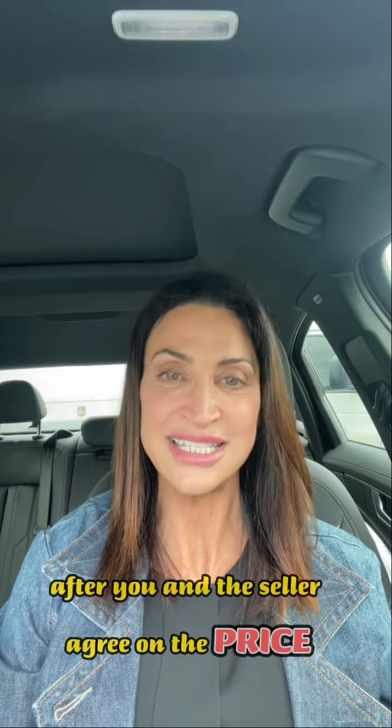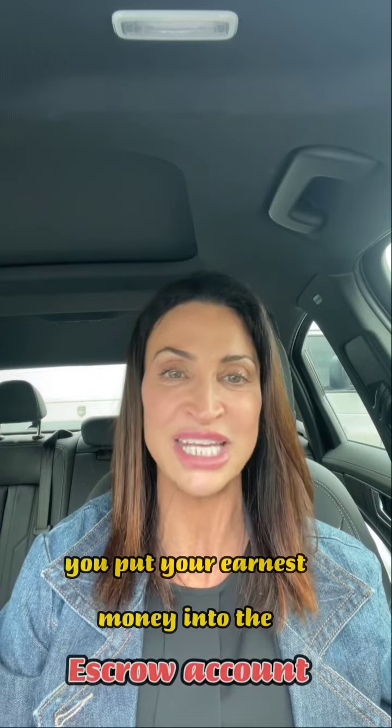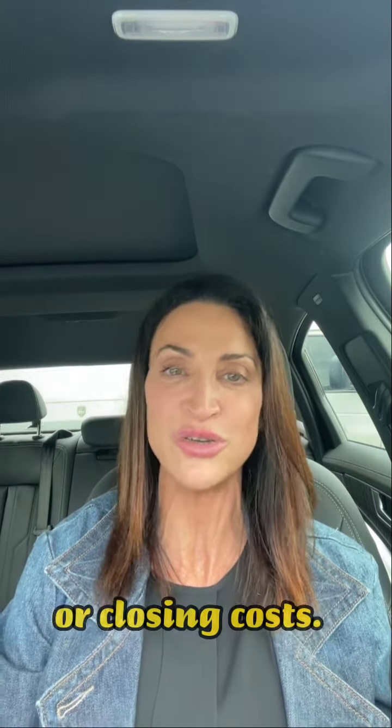After you and the seller agree on the price and rules of the sale, you put your earnest money into the escrow account, normally by wiring it. If everything goes as planned, your earnest money goes toward the cost of the house or closing costs.